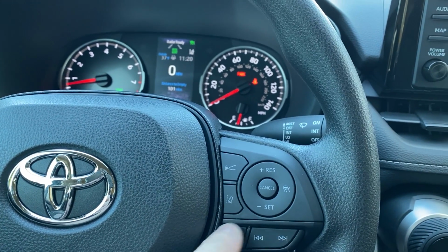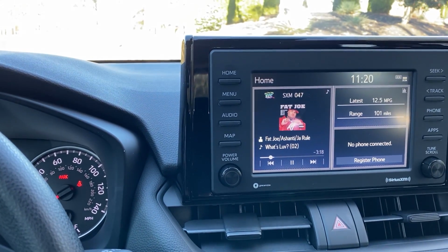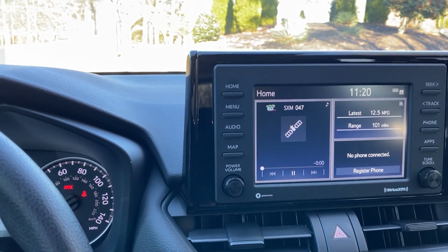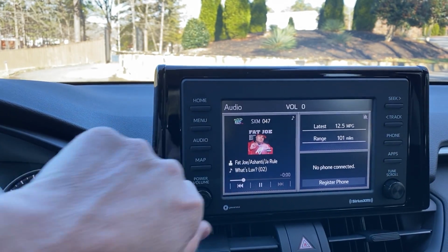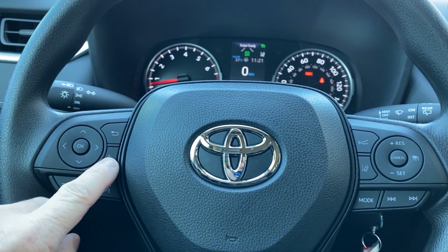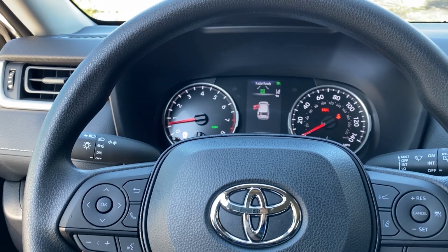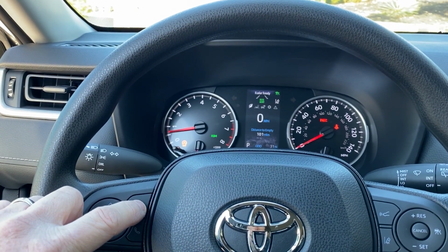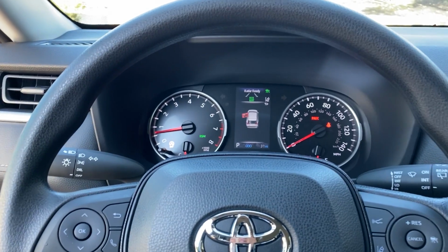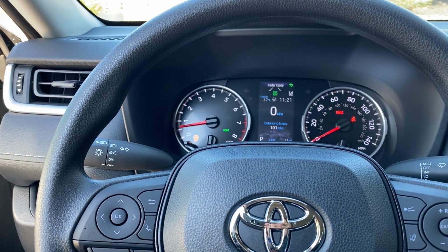This goes through your preset stations. This goes between AM, Sirius XM, AM, FM, just like that. And back again. Over here, this is how to pick up a call. That's how to hang up a call. If you have an alert set up like my door's open, push this and it'll go back. Watch this. If you don't shut that darn door, it's going to come on within a few seconds.